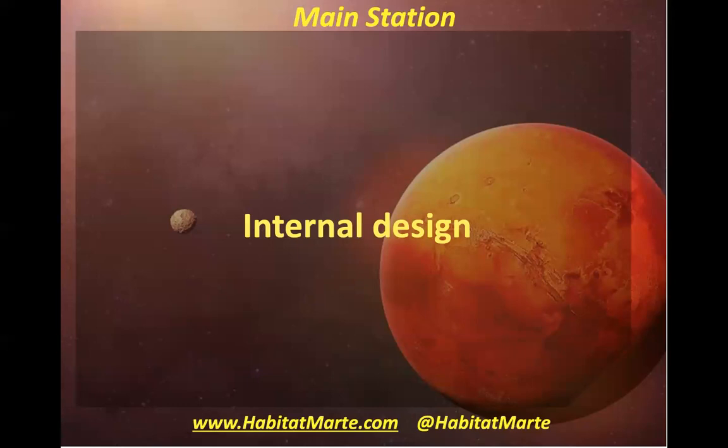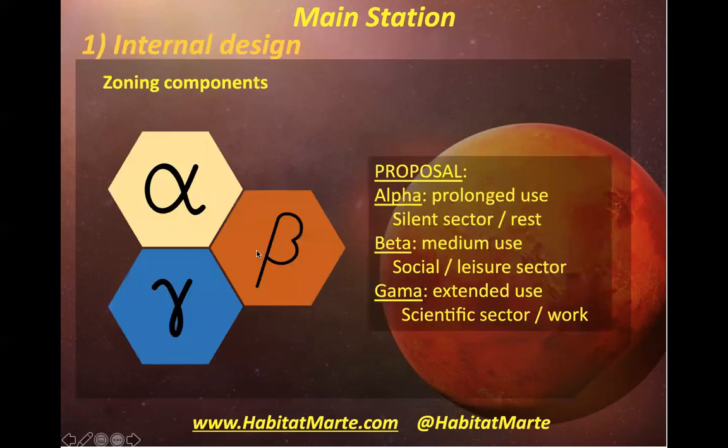In this presentation I'll be exploring 5 dimensions. The first dimension is related to internal design. In this case, we relied on the collaboration of a Brazilian architecture student, her name is Mariana Guerra. We also have a lot of women participating in the missions. Today is also International Women's Day, and we'd like to congratulate all women engaged in space studies. Mariana Guerra proposed, for the operation of the main station, not one module, as you can see here.